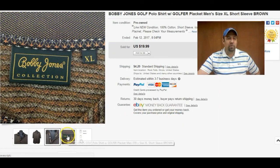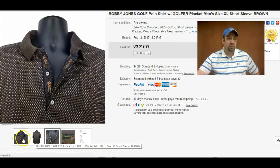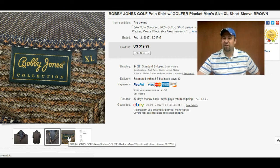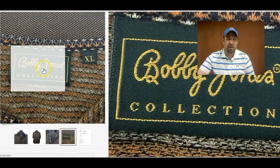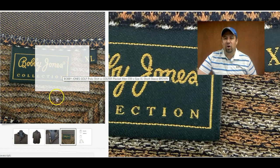And this is just a brown. Typically, the cotton type here don't sell as quick. I'm sure maybe it was just a timing thing or whatever. But, so a real nice item. The polyester ones tend to go really, really fast, especially if you can find them in double extra large. The extra large goes well. And this is the Bobby Jones collection. There's another tag for this Bobby Jones as well. The Bobby Jones collection, I believe, is the little better line.